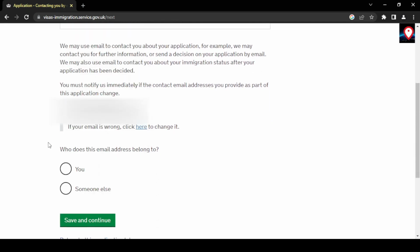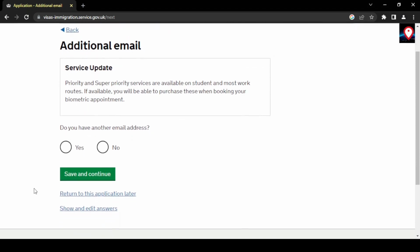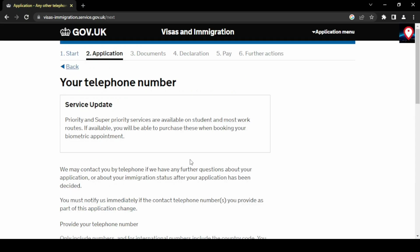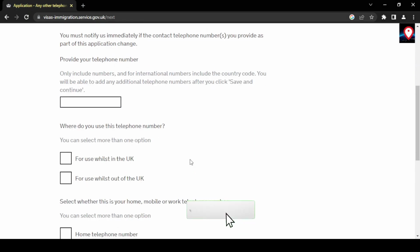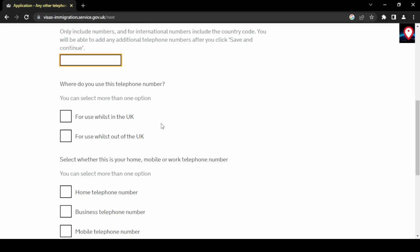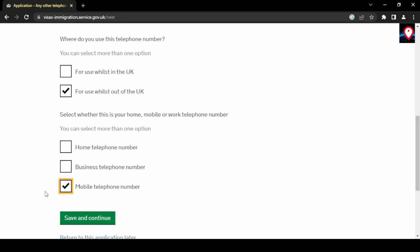Now it's asking if the email address belongs to you or someone else. So you simply select you. Now it's asking, do you have another email address? You have to select no. Now I have to enter the telephone number, and it's an Indian number, so I have to choose outside of the UK and select mobile telephone number.